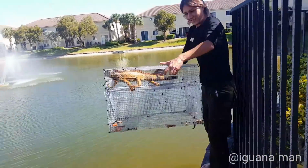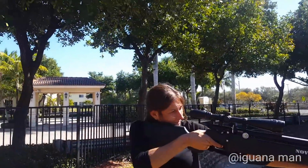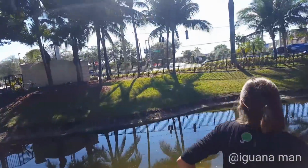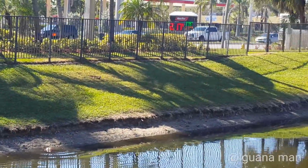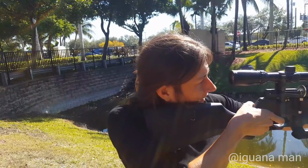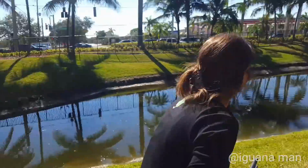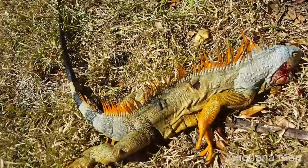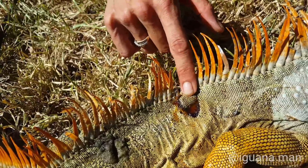Nice. Oh, he's a feisty one, huh? Oh, there goes another one. There goes another iguana. No freaking way. God, this is crazy. Oh, one hit. Oh my god. One hit. Wait, he's been fighting and he has an infected bite? See the bite mark? It's all infected and pus in there.